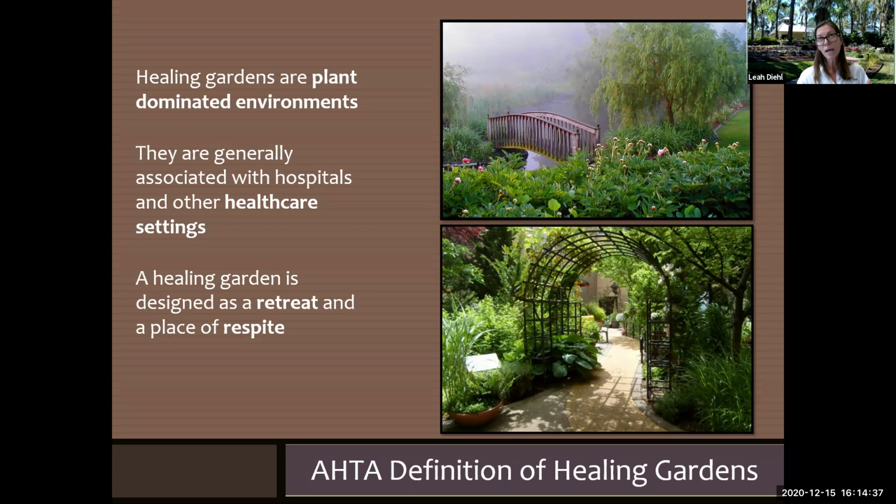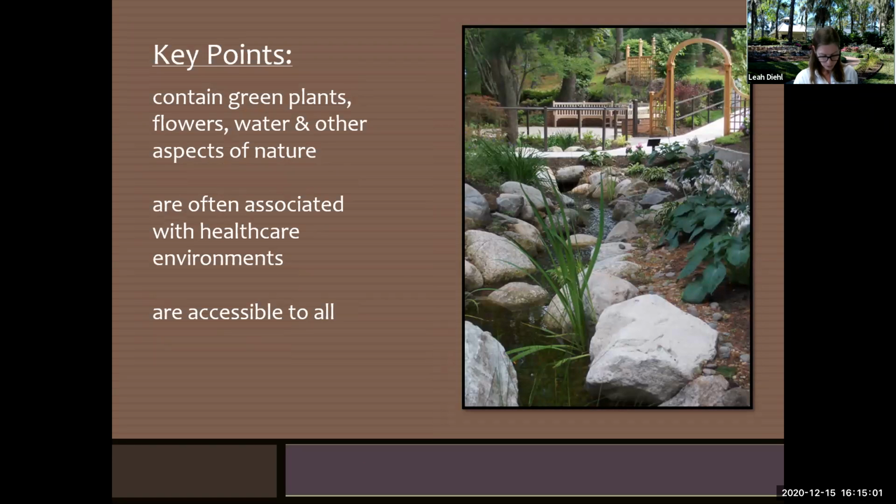AHTA then goes on to describe how healing gardens can be further divided into specific types of gardens, including therapeutic gardens, horticultural therapy gardens, and restorative gardens. They talk about the fact that these gardens tend to have some overlap, and that you need to recognize their definitions as guidelines. So some key points in their definitions: these healing gardens include green plants, flowers, water, other aspects of nature. They're generally associated with healthcare settings, though they don't always have to be, and they're accessible to all. And then that less concrete point, they have beneficial effects on most users. And that's really the key. The garden must facilitate those beneficial effects. And that's the harder thing to grasp.